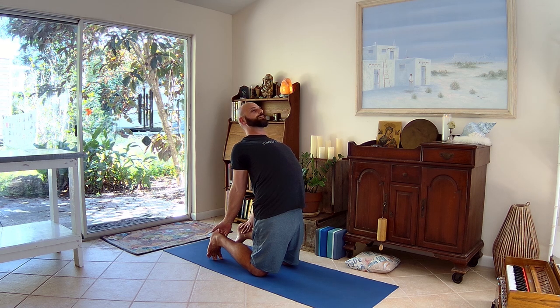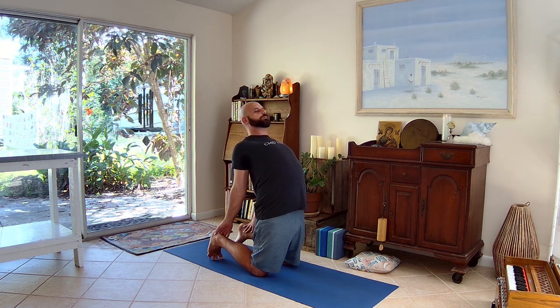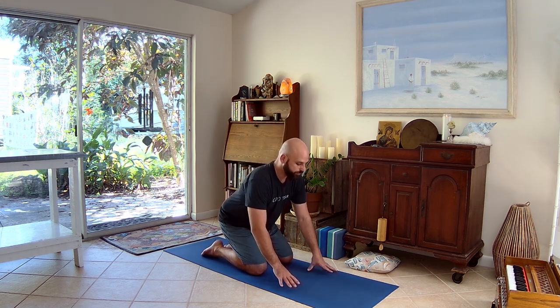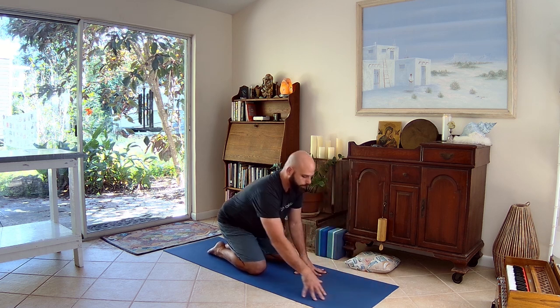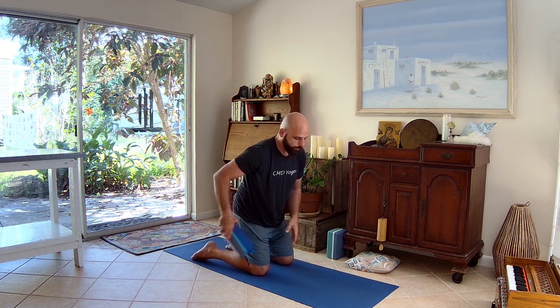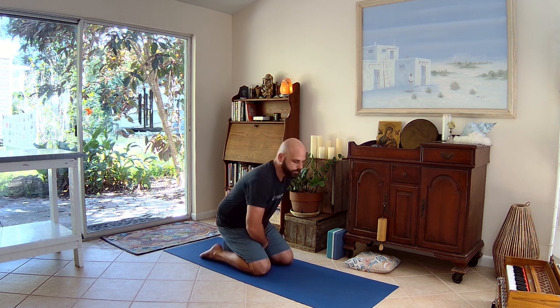One more full deep breath in. And out. Inhale, coming back up through center. And exhale, finding that neutral space for your body, either your tabletop or your hero's pose, sitting on your heels. It can be on your heels, it can be on a block, bolster, however feels good for you. Just finding that space where you can release.